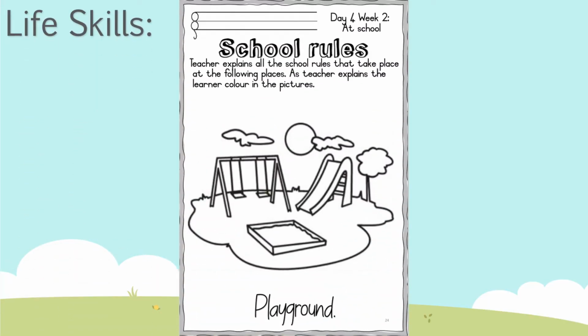Our first subject for today is life skills. Let's write our date, the 28th of January, with our writing pencil. And today we are doing school rules. I'm going to explain all the school rules that take place at the following places that we will be going through.